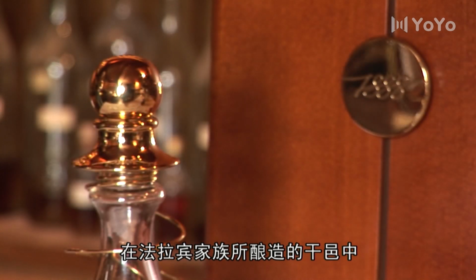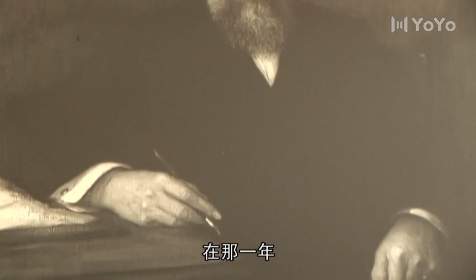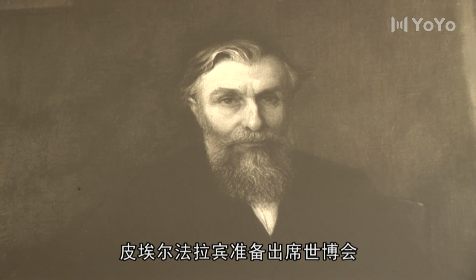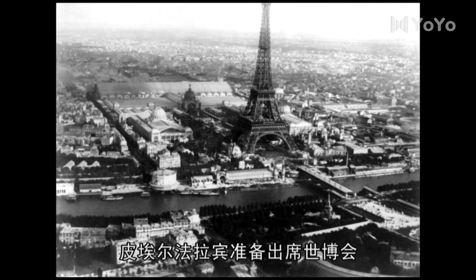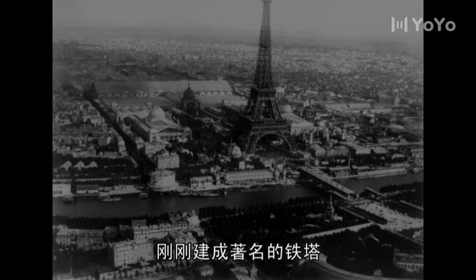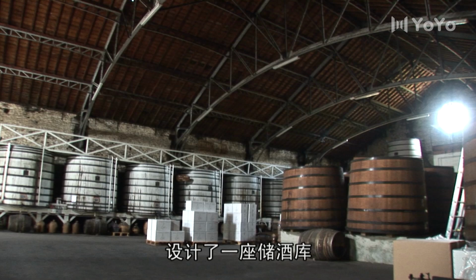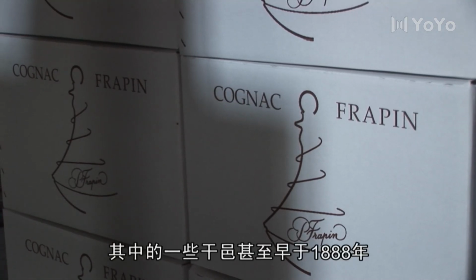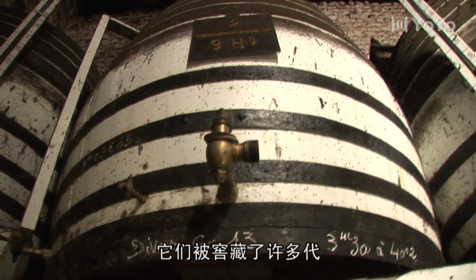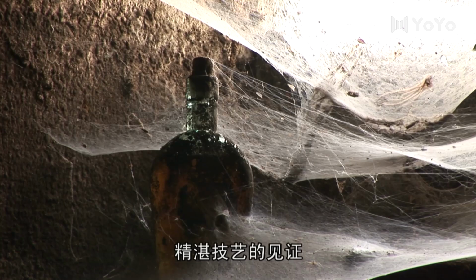1888 is a very special year for the Frappin family winemaking history. In 1888, with the vineyard successfully rejuvenated, Pierre Frappin prepared his participation at the Universal Exhibition, for which Gustave Eiffel had just completed his famous tower. Gustave Eiffel designed a wine storehouse for himself. Actually, some of the Frappin family cognacs are even older than 1888. They have aged for so many generations and are a testament to the mastery of the late and great Monsieur Pierre Frappin.